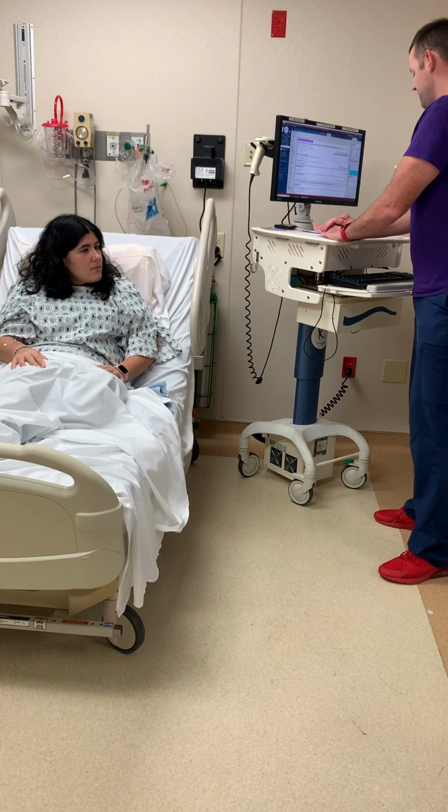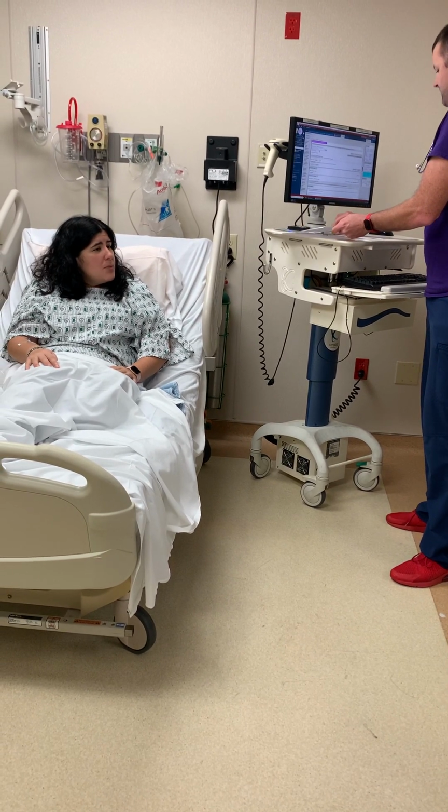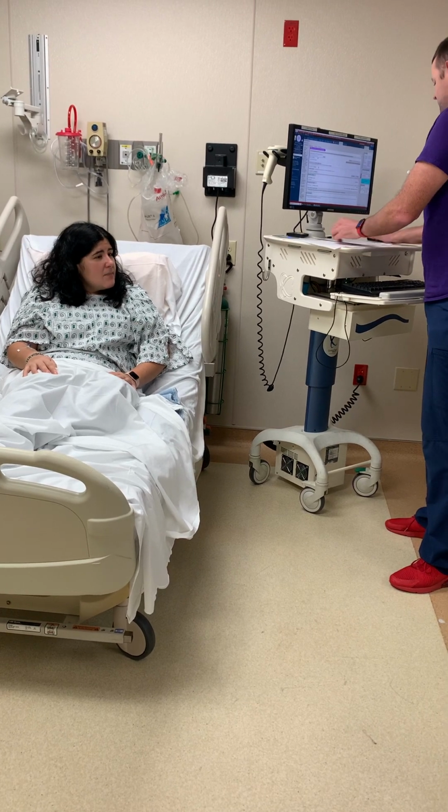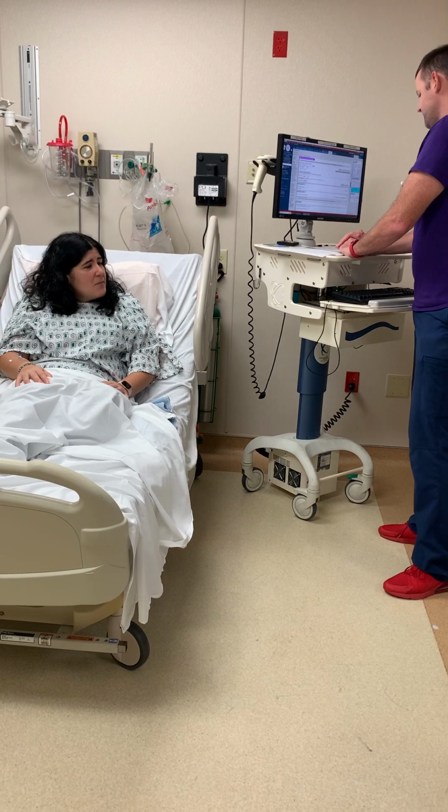Okay, let me ask you about the medication you mentioned for diabetes. How many different ones do you take? Just one. It is metformin. I take 2 pills in the morning and in the evening. Do you know the strength of the metformin? I think it is 500 milligrams.